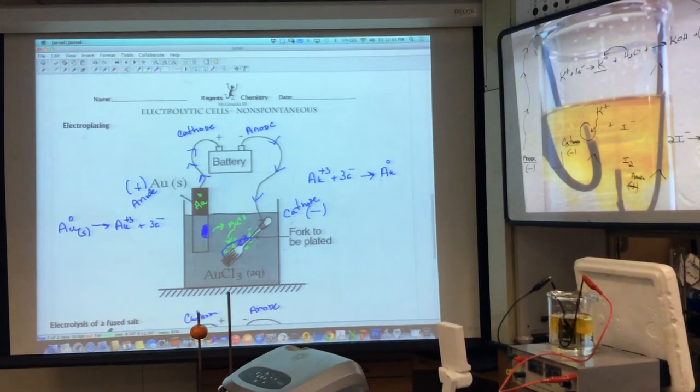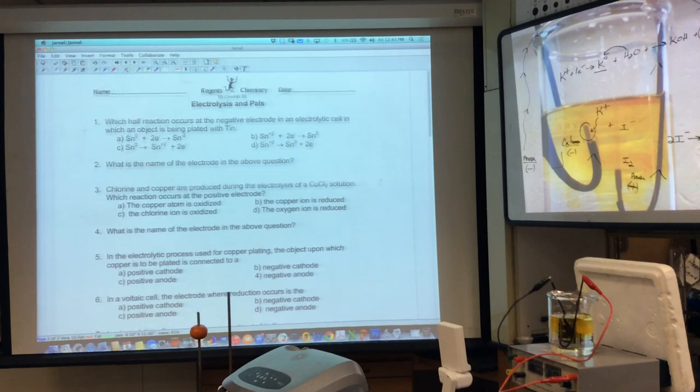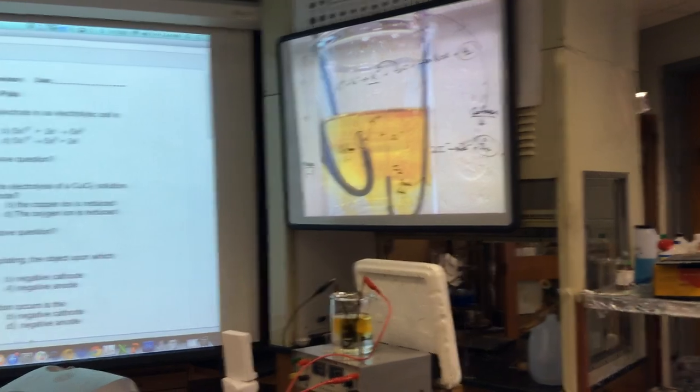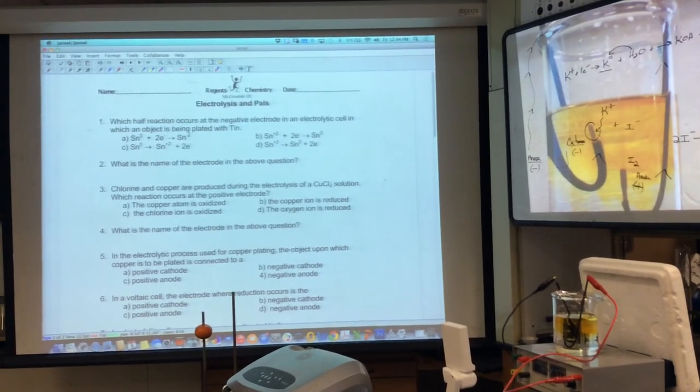Let's answer some questions. Number one, which half reaction occurs at the negative electrode in an electrolytic cell in which an object is plated with tin? They gave you a couple of hints here. First and foremost, negative electrode. If you don't remember that, object being plated, wait a minute, if I'm plating, I'm making a solid. Oh, there's a solid. It's the only place that I'm making a solid. Isn't this reduction? And reduction occurs at the what? Cathode. Isn't the cathode negative?